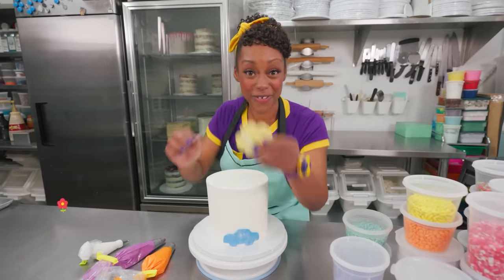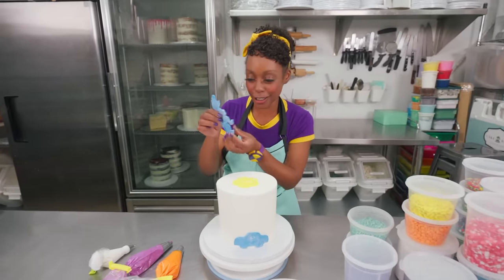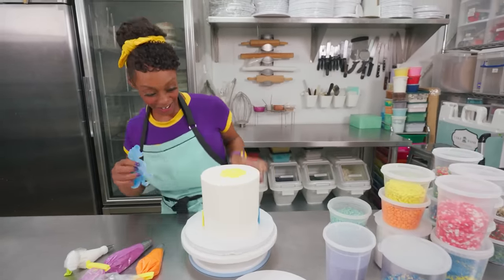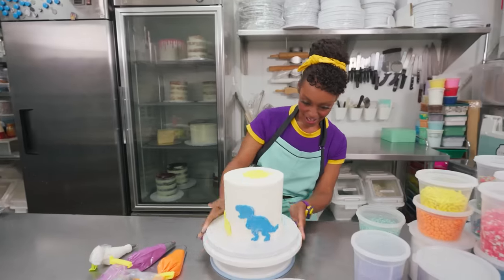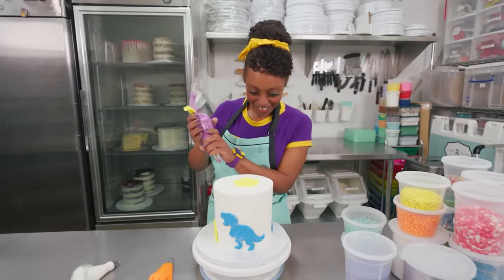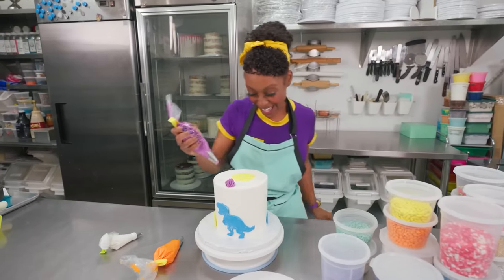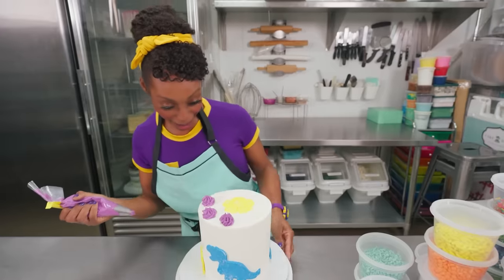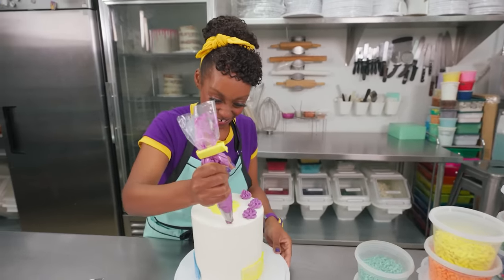Oh, I want to put my flower on top. Where should my T-Rex go? Rawr. Oh, here's a great spot for it. I'll save my bow tie for later. Now I'm ready to do some frosting. Oh, look at that, it's so pretty. Wow, three little ringlets. Let's do a little fourth one.